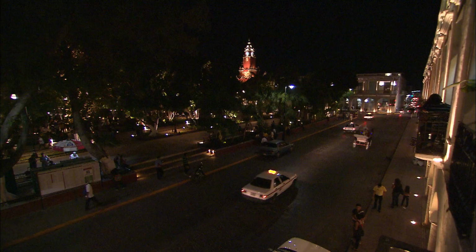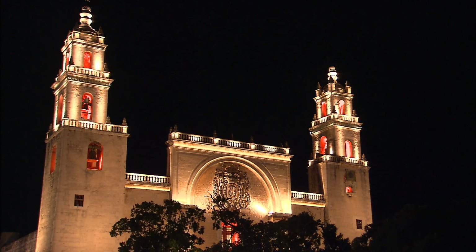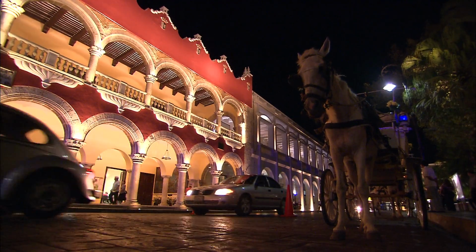The Maya were intrigued by the appearance and disappearance of the sun. A large part of their cosmogony is based on the movements of the sun.